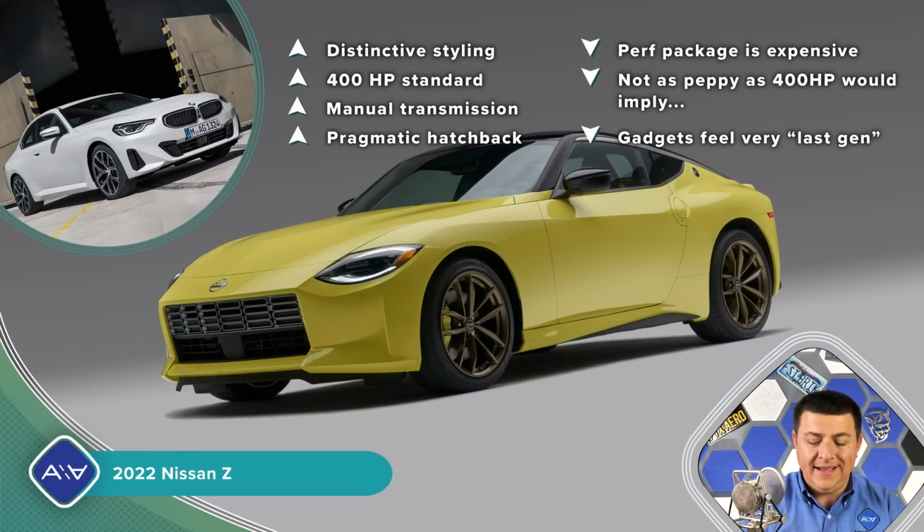The Z starts at $39,990, so technically a little bit more than the 230i, but you do get that 400 horsepower twin-turbo V6 engine standard. Compared to the Nissan Z, I think the 2 Series is really well priced, although the Nissan Z is very well priced in its own right. $39,990 gets you 400 horsepower standard. You can get a manual transmission if you want one, or a 9-speed automatic.